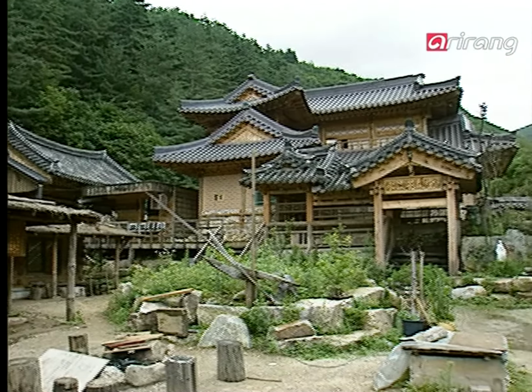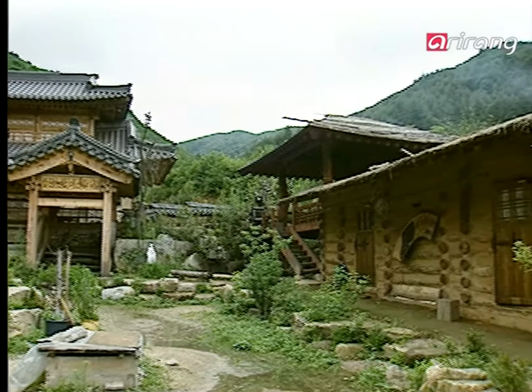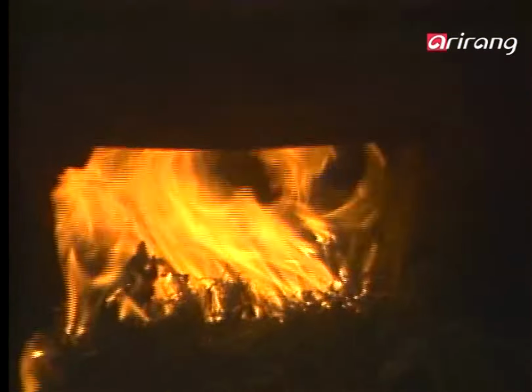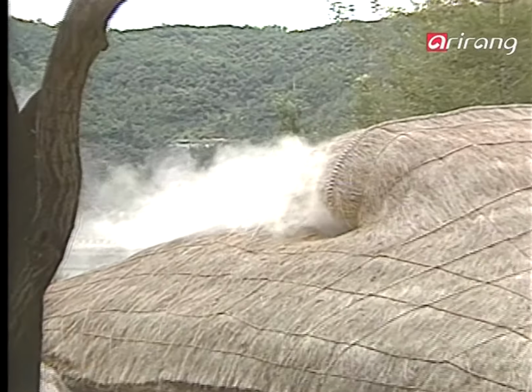There are additional reasons why the Ondol system is considered outstanding. As the smoke passes beneath the floors and leaves through the chimneys, Ondol takes only the heat from fires and eliminates unwanted smoke in the house.